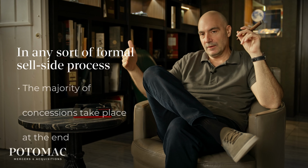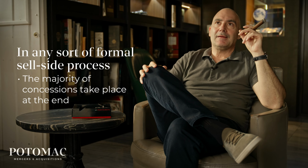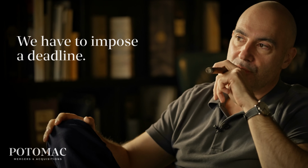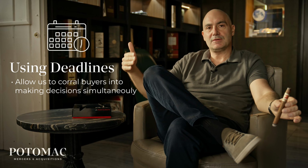The other aspect of an appropriate sell-side process is to have deadlines, right? When you think about union negotiations, 90% of progress is made within an hour prior to strike, where both sides have pretty adverse consequences. So we expect that in any sort of formal sell-side process, the majority of the concessions take place at the end. And it's not a union negotiation, right? There's no collective bargaining agreement. We don't have a strike deadline. We have to actually impose a deadline. So using deadlines allow us to corral buyers into making decisions simultaneously.